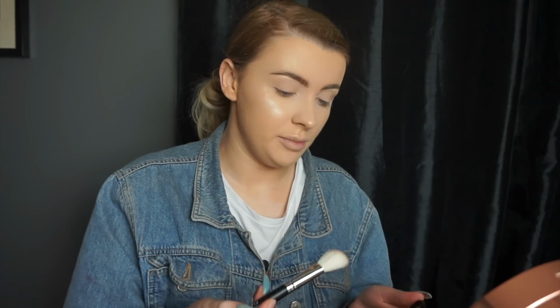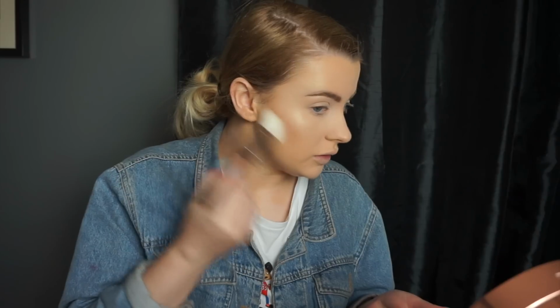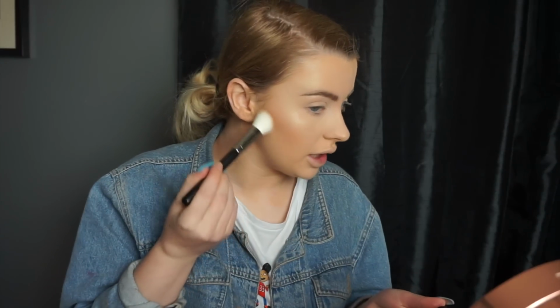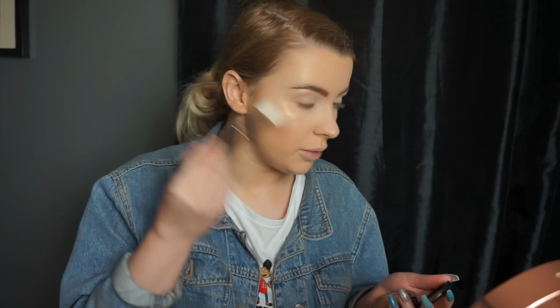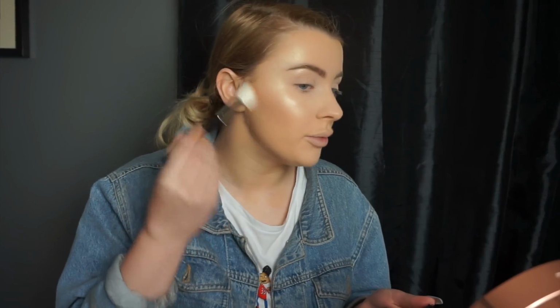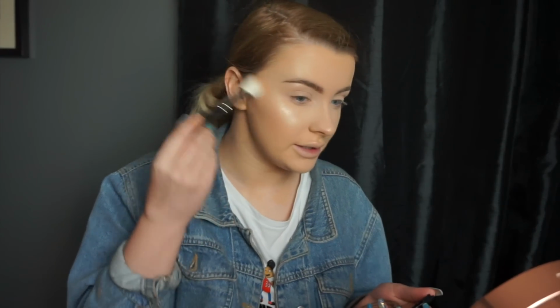I'm going to take my contour brush. This is also from the Goddess collection. And I'm going to take my Harmony brush by MAC and I'm going to start to contour. This brush is perfect because it is an angled brush and I love angled brushes for contour. I personally love fluffier brushes more so for bronzer, blush, etc. But I really enjoy working with an angled brush for my contour because it really gets in and chisels out those cheekbones.